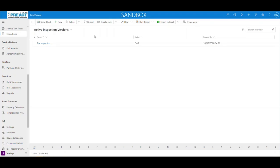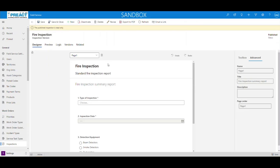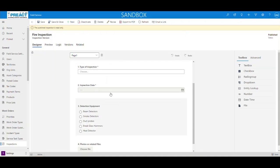So it was never really available in there, and we had to do that with a work order. Now adding in inspections fills that void as well. So just to show you what the inspections look like, just click into this. First thing to note when we go in here is it's very much a drag and drop exercise. So it's really quick and easy for the administrators to basically create these reports.